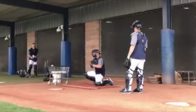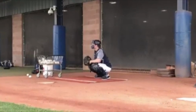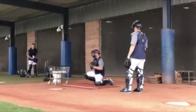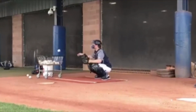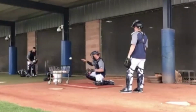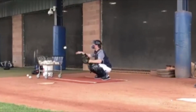I tell them, from the catcher perspective, receiving is the most important thing, right? Everyone gets excited about blocking and throwing runners out, and they think that's most important. But you're going to receive more than you do anything else, okay? You receive a ball 125 plus times in a game. You're going to block the ball maybe a handful of times. You're going to throw runners out maybe a handful of times. So you've got to be able to receive first, okay?